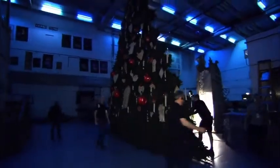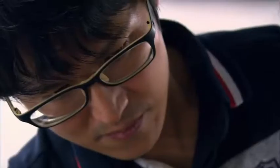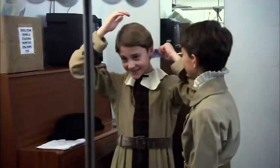Before too long, it's time to get ready. Lights awaken, illuminating the stage. In hair and makeup, hands are steady. Placing wigs and spraying lacquer, people working across the house to bring you our gorgeous and festive Nutcracker.